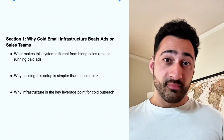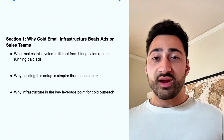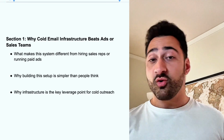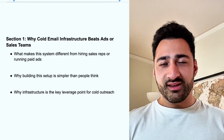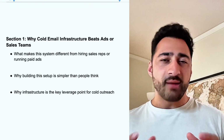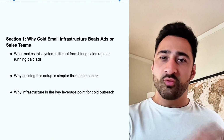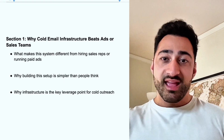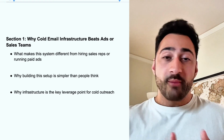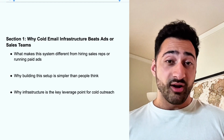2, it's quicker because once the infrastructure is set up, you are off to the races. There's no more training needed outside of testing different angles or deciding if you want to target somebody else. And 3, it's a lot easier to manage because if you are the head of a sales team, your job is not just bringing in sales, but it's also training your reps. And when you bring on a new rep, that is the most amount of investment that you are going to have to put in to training and to getting them onboarded and to bring them up to speed. The unfortunate thing is that a lot of sales reps, especially early ones, they end up churning.